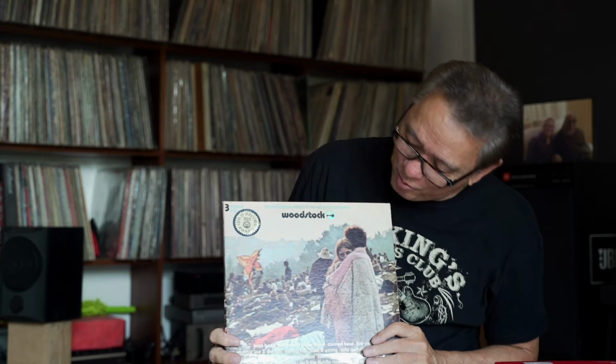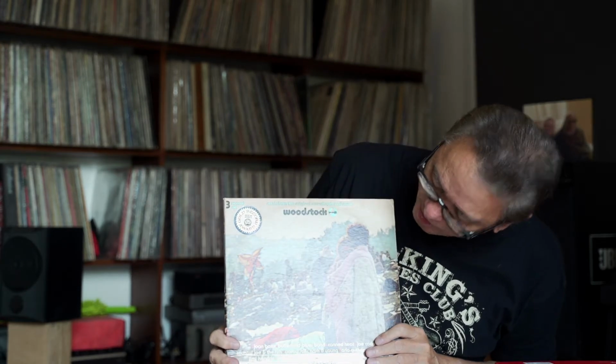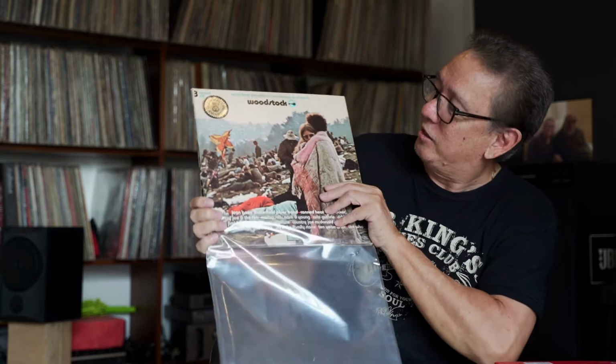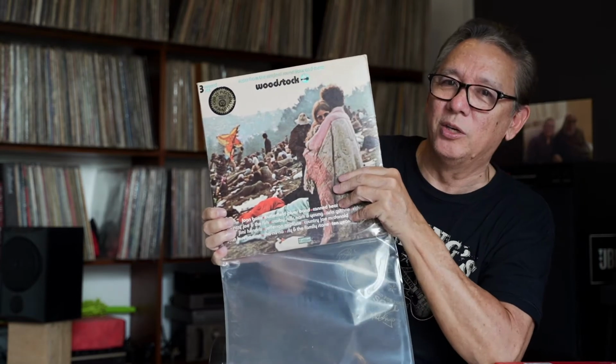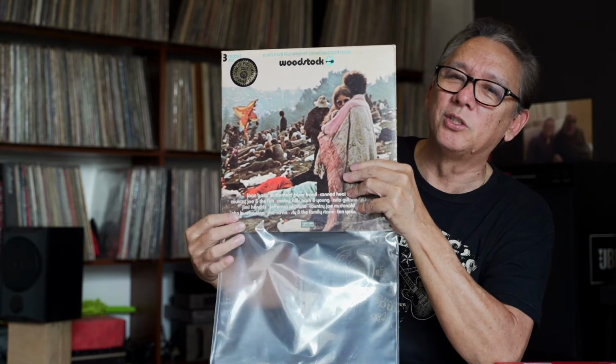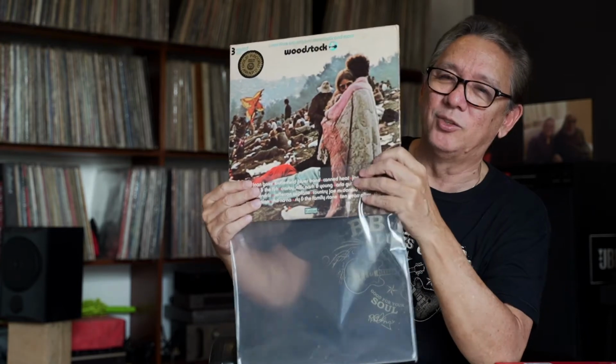Woodstock. How beautiful is that cover? Do you know that these two guys are still married until today? I have a picture of them today. They tried to wrap themselves up with the same kind of blanket just to redo this shot. And look at how iconic this record is. It's a 3-record set of the most beautiful concert ever in history. 3 days of fun and music. Woodstock.